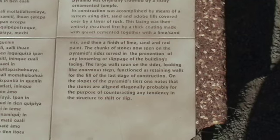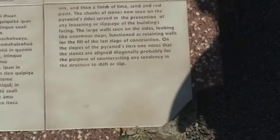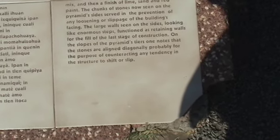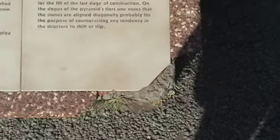The chunks of stone now seen on the pyramid's side served in the prevention of any loosening or slippage of the building's facings. And these large walls that look like enormous steps functioned as retaining walls for the fill of the last stage of construction. And something I noticed when I first looked at it, and first videoed it, was that the stones are aligned at a diagonal. This was probably for the purpose of counteracting any tendency of the structure to shift or slip.